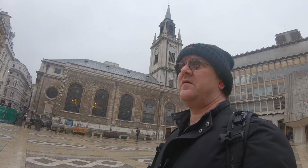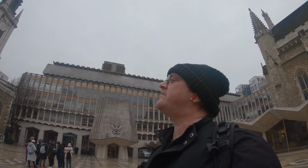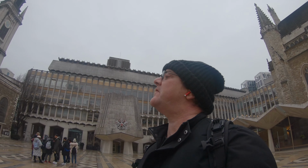Okay, we're in Guildhall Yard. Got the art gallery over there. Guildhall. Church. Yeah. This was actually a point of interest. That's St. Lawrence's there. This was a point of interest on a fire walk, so not quite sure of the history, but interesting.